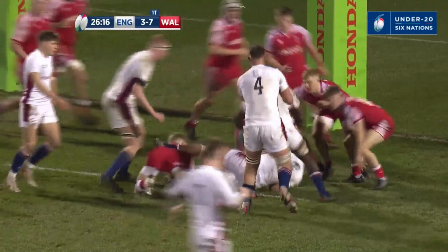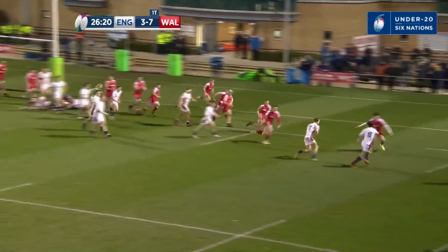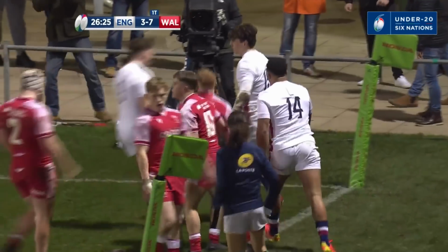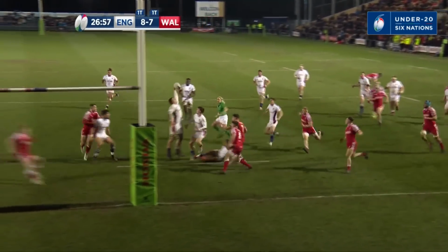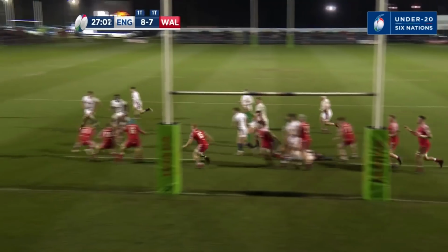Scintillating. Then Cunningham South. England suddenly knocking on the door. They've got numbers right. It's Arundell into the corner, and England have the try. Look at that final step. He's left Hopkins for dead. Almost outstepped himself.